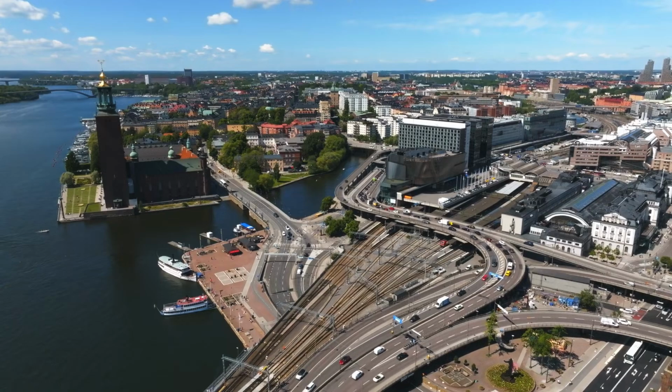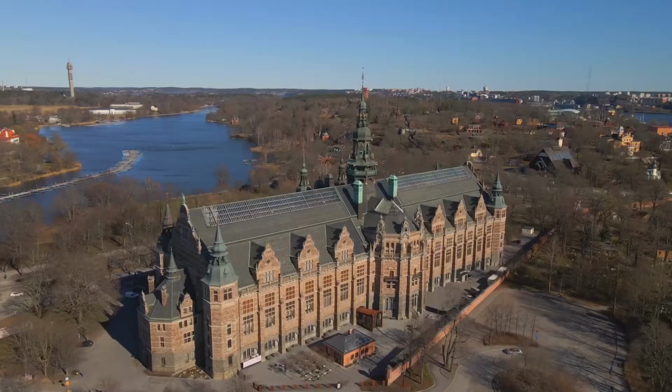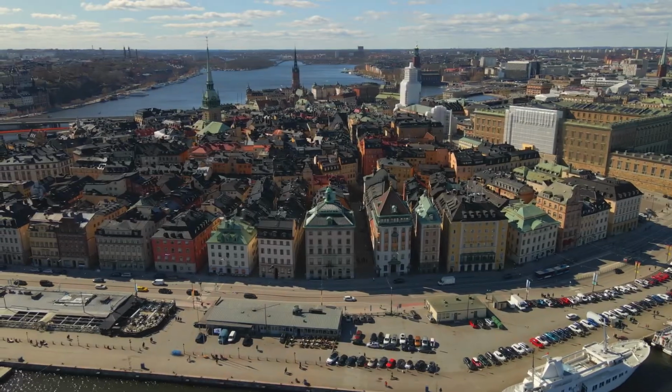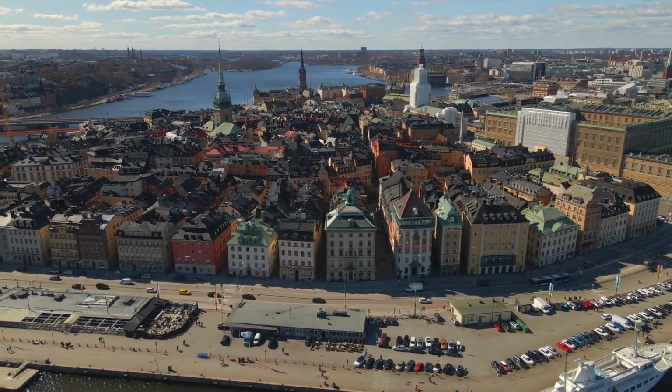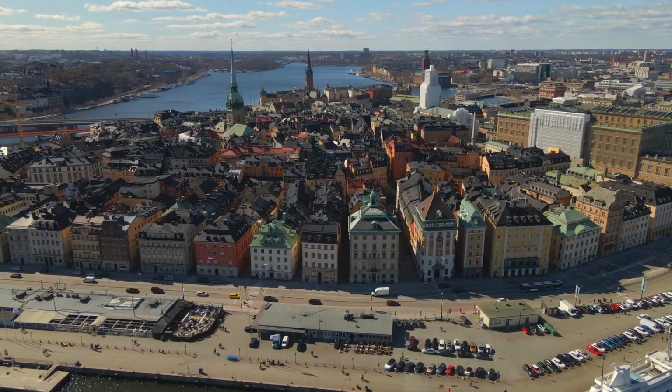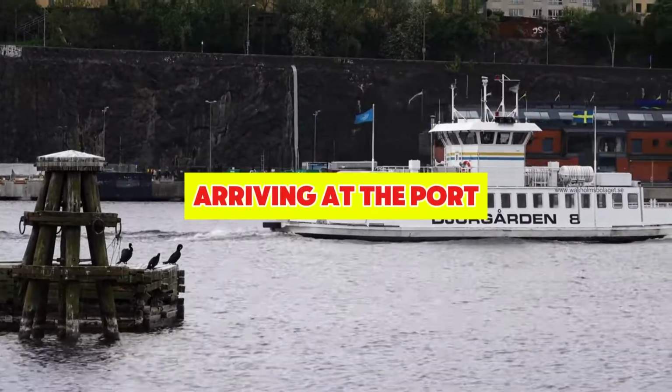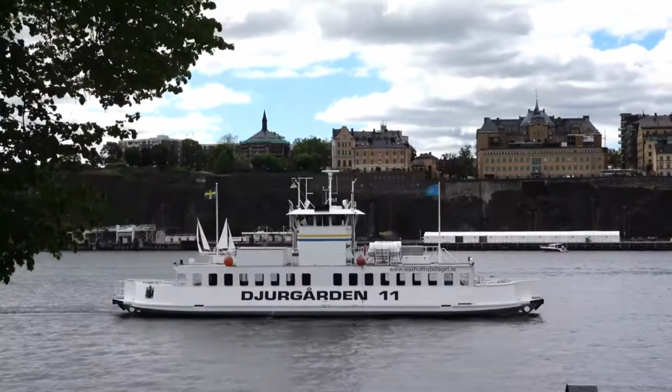That's Stockholm. This city has everything from timeless architecture to cutting-edge sustainability. And if you're looking to explore it like a true insider, this guide is all you need. Let's get started. Arriving at the port. Stockholm's cruise ports are more than just places to disembark.